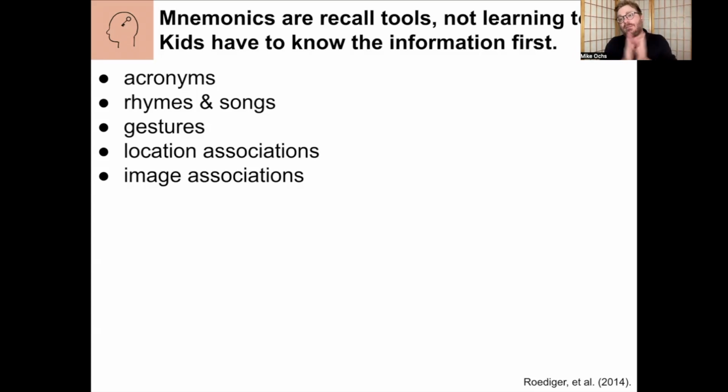And so the key to a mnemonic is you need to know the information first. If you don't know the information first, the mnemonic is meaningless. And so if you're marching out whatever mnemonic, CUPS, if you don't know what CUPS stands for, it's irrelevant. So the kids need to know. See, I can't even recite CUPS because all I know is CUPS. All I learned was the acronym, not the content. I think the first one's capitalization. But for a true mnemonic, you need to know the content first.